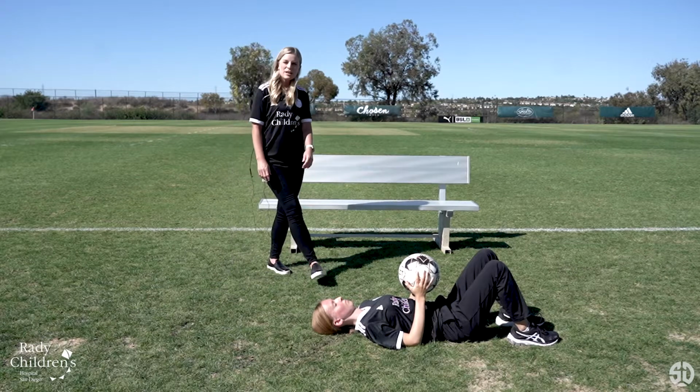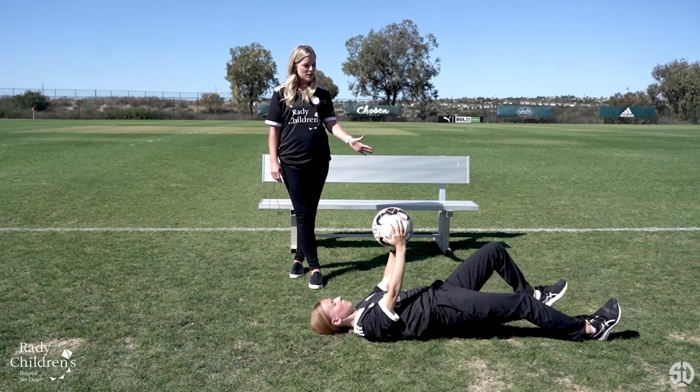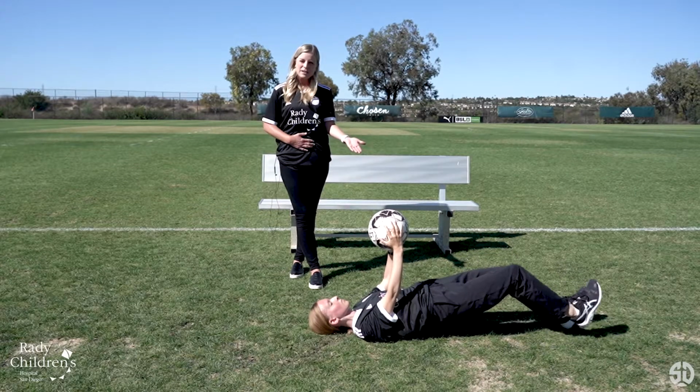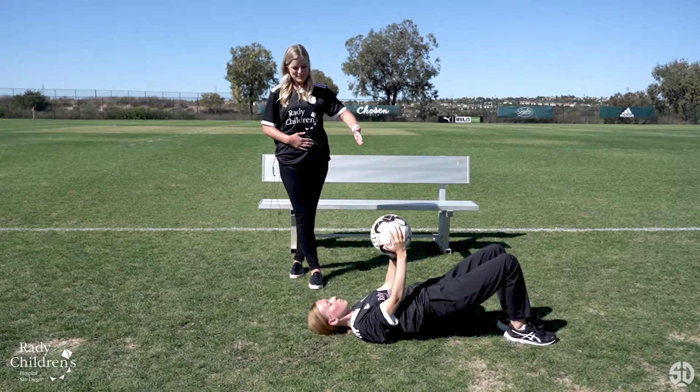Next, we're going to do bridge walkouts. As Heather's demonstrating here, you're going to start lying on your back with your knees bent, then lift your hips up as you tighten your tummy muscles, and then walk your feet out and back to starting position.